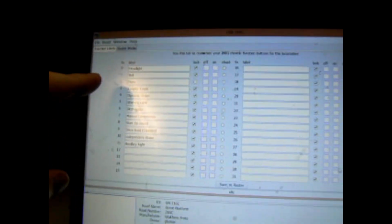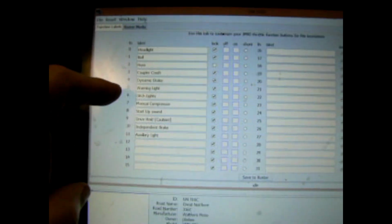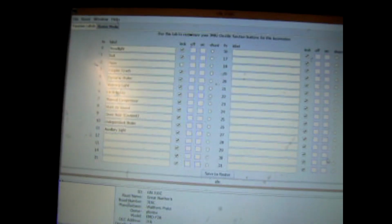Number three is the Loksound, so I had to type this in myself. But from their list, they have the basic stuff. And there's a coupler crash, dynamic brake, warning light, ditch lights, manual compressor, startup sound, drive hold. And I put a caution label next to that because that actually freezes the throttle and does some other stuff. I don't want to accidentally push F9. Independent brake and auxiliary light.